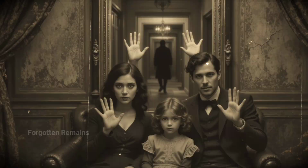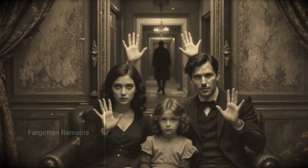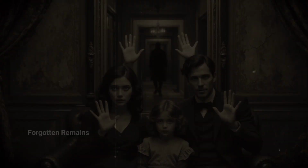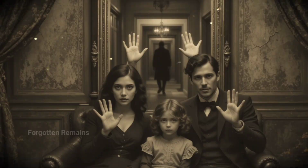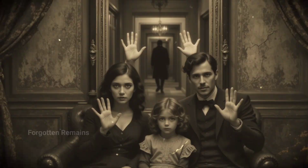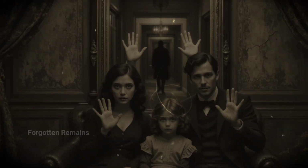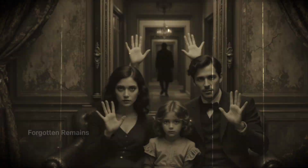My vision blurred. The last thing I saw was my own reflection folding into the glass. And then, darkness. I woke in a cold sweat, heart hammering like a drum. But I wasn't in my apartment anymore. I was in the hallway. The one from the mirror. Endless. Dark. Silent. The walls stretched endlessly on either side. Doors barely cracked. Faint light seeping through. I tried to move, but my feet felt rooted to the floor.